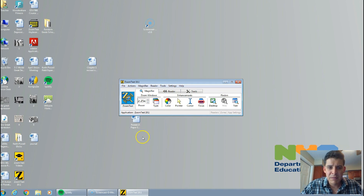And there are several different options that turn my usual computer screen into a magnifier as well as an audio reader. These are just some basic ways that ZoomText can help visually impaired learners.